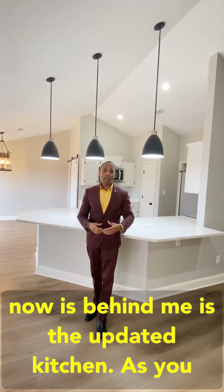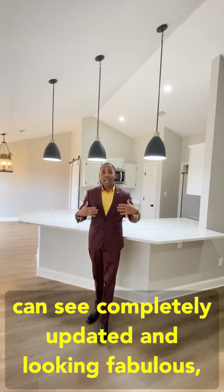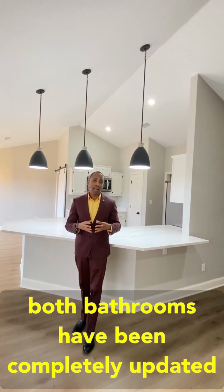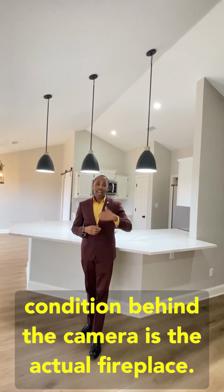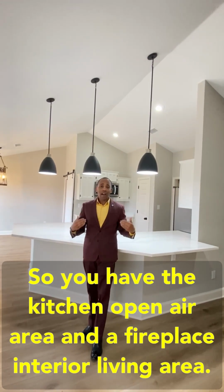Where I stand now, behind me, is the updated kitchen. As you can see, completely updated and looking fabulous, I must say myself. Now, in addition to that, both bathrooms have been completely updated as well, with new vanities, and the home is in move-in ready condition. Behind the camera is the actual fireplace. So you have the kitchen, open air area, and a fireplace.